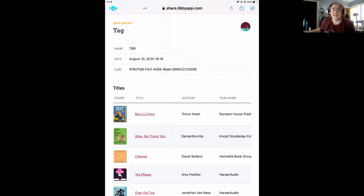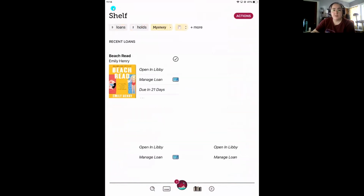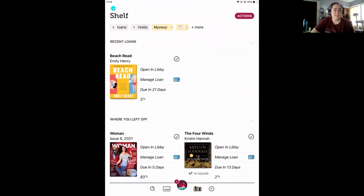I'm going to go ahead and tap on done. That wraps up our tagging tip. And we're going to move on to our final tip of the day, which is making notes and highlights. So this is good for anyone who's in book clubs, anyone who might be reading for school. Joe and I, we just like to annotate our books for fun. So let's go ahead and open up this book in Libby.